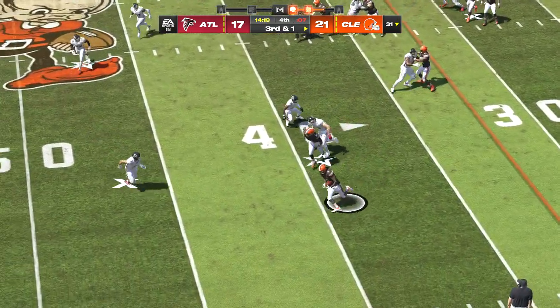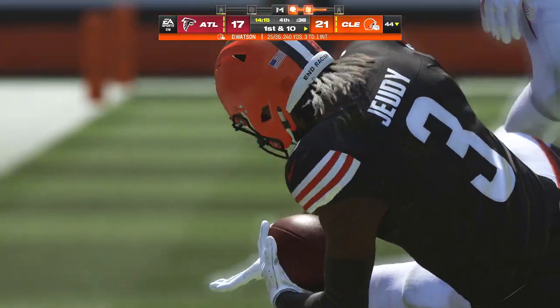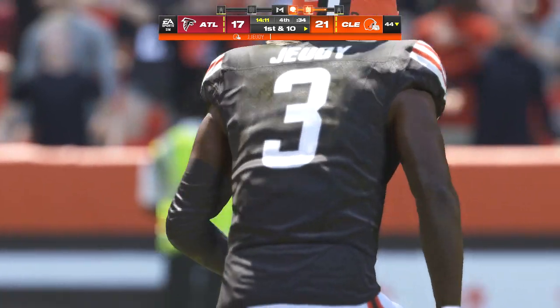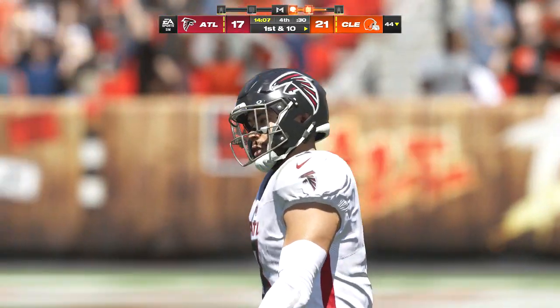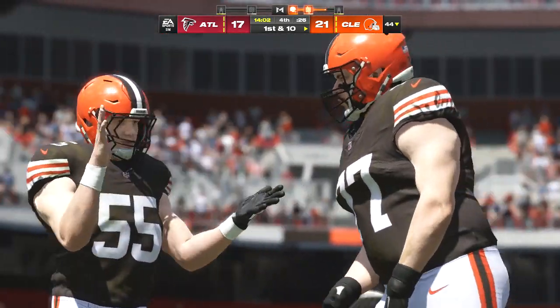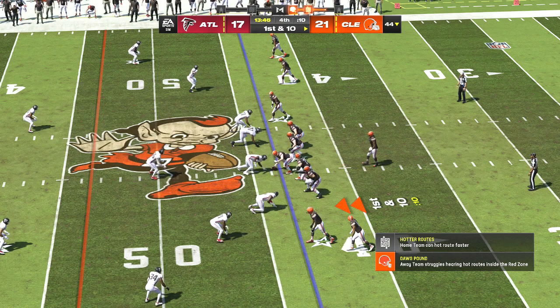To Judy, and it's complete. And they'll get it out just short of the 45 at the 44. Instead of a 3rd and 1 run, they go pass, and they get 12 yards out of it. That certainly appears to be a critical conversion right there, because not only do they keep the drive going, they take valuable time off the clock as well. They have to feel really good about that last completion.